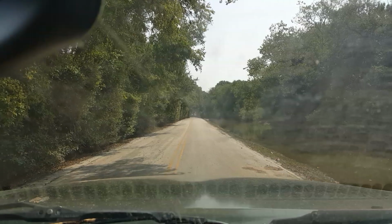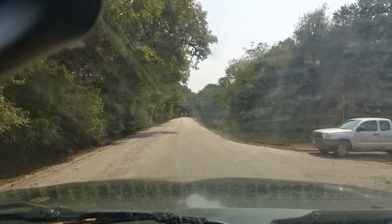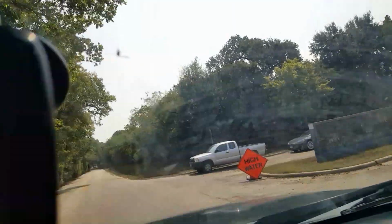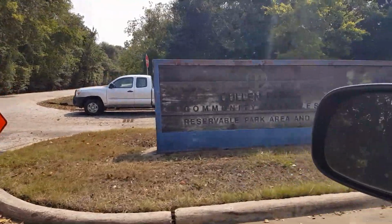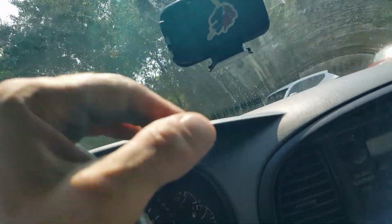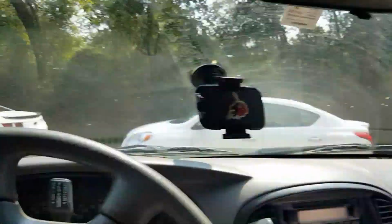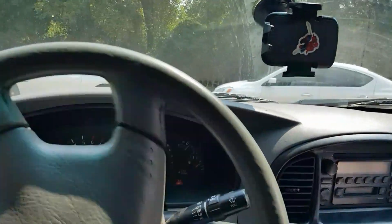All right, where am I at? I am at the Cullen Park. It is closed, but it is the Cullen Park Community Park West. So I'm just east of this. I mean, just east of Barker-Cypress at this place. I don't know who these folk are. They're probably utility workers, truck drivers, that kind of thing. Gates are closed going back, so I can't go any farther back, and I'm sure that's underwater.